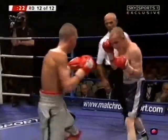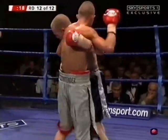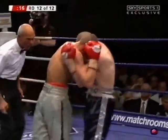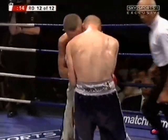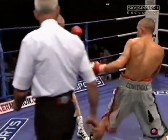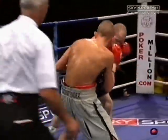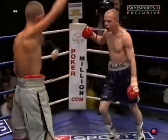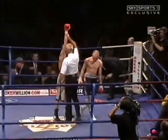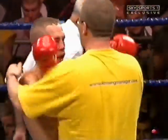All caught by a lovely right hand there from Booth. And he's holding on to get to the final bell. And how well and how much does Jamie Yelland deserve to hear that? Because he has fought above all expectations. He's given Nicky Booth a tremendous challenge. It is not enough. Nicky Booth retains his British title for the 4th time.